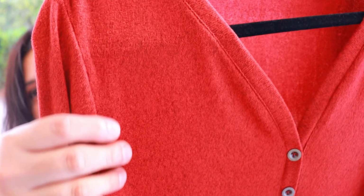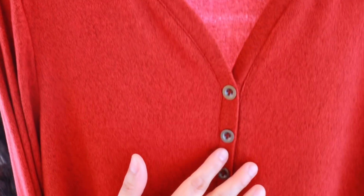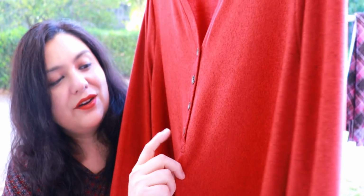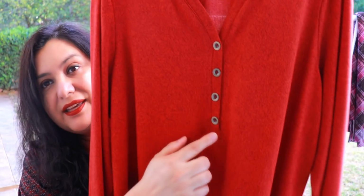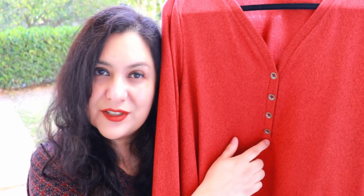It's so soft, so beautiful. And the band worked really well, the placket right there. I had no drama right there. Now, the only thing with this one, at the earlier stages, there is a step where you need to interface a little section here at the back to stabilize this area. That is mega important for a sweater knit because it's just a more delicate fabric.